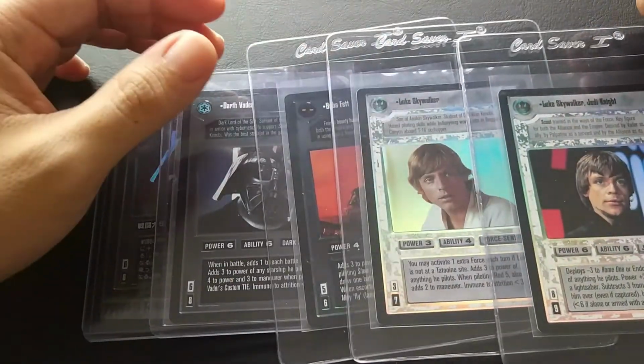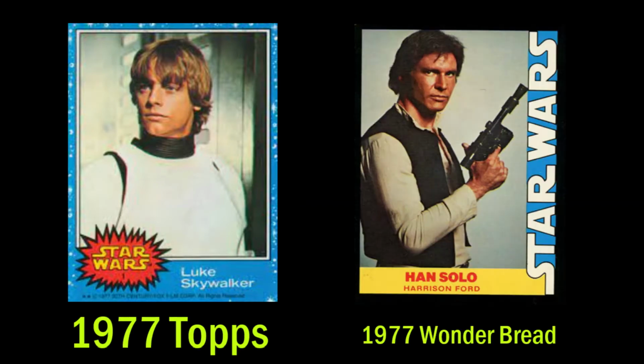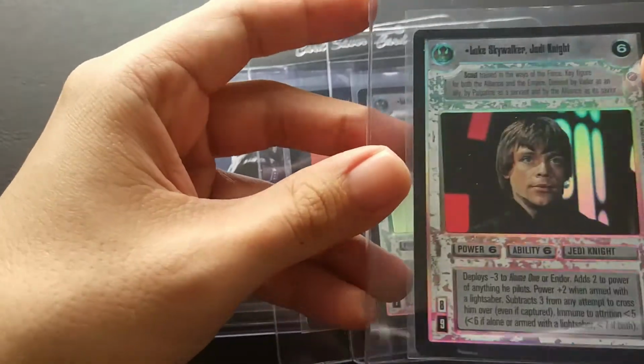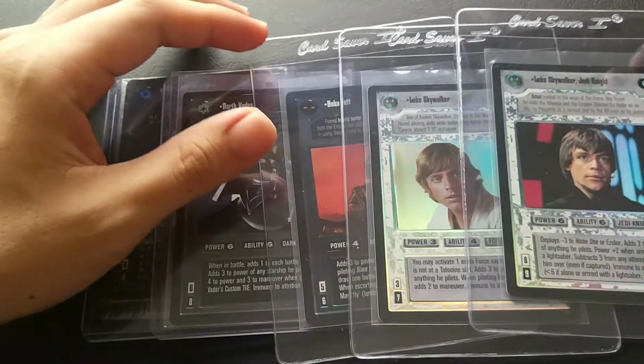Now, what's different about the Decipher version compared to, say, the original 1977 Topps or the Wonder Bread are these foil or chrome variations, which today's collectors and investors consider a premium, and people are willing to pay a bit extra for the nicer look.